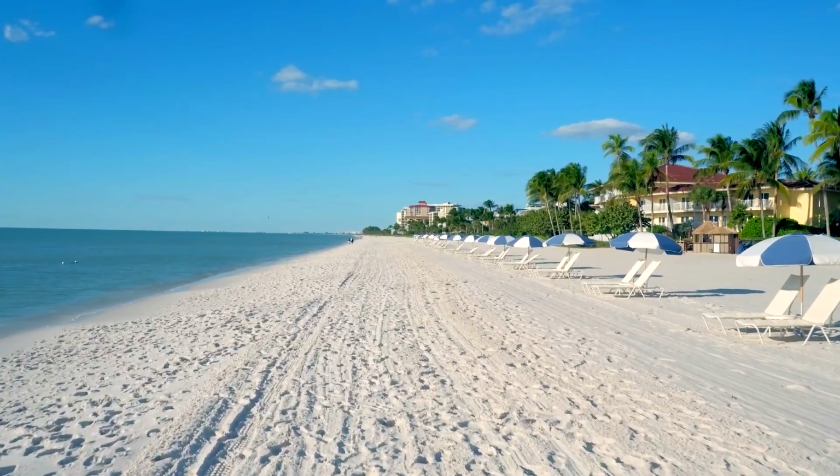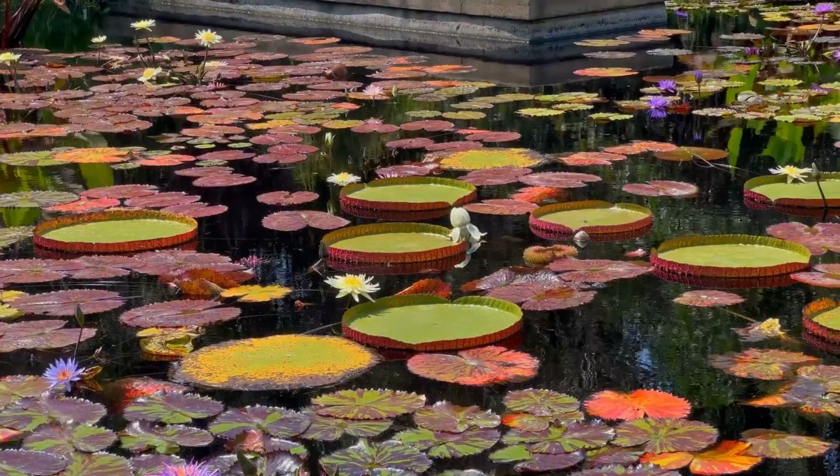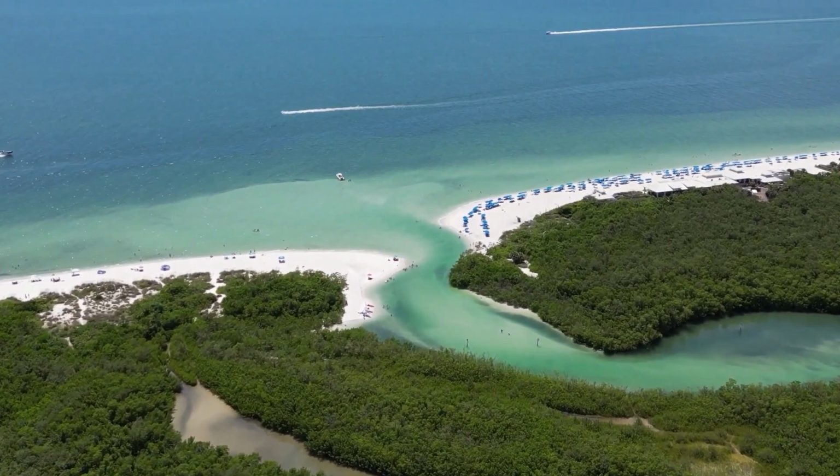This plan starts with Old Naples, gives you a real wild Florida day, slows down with gardens and waterfront stops, then wraps up around Clam Pass and the north side.